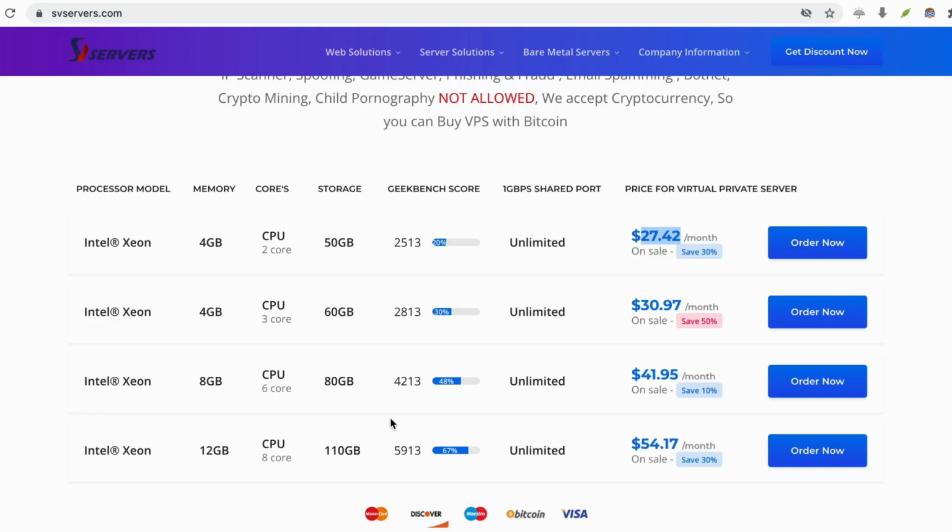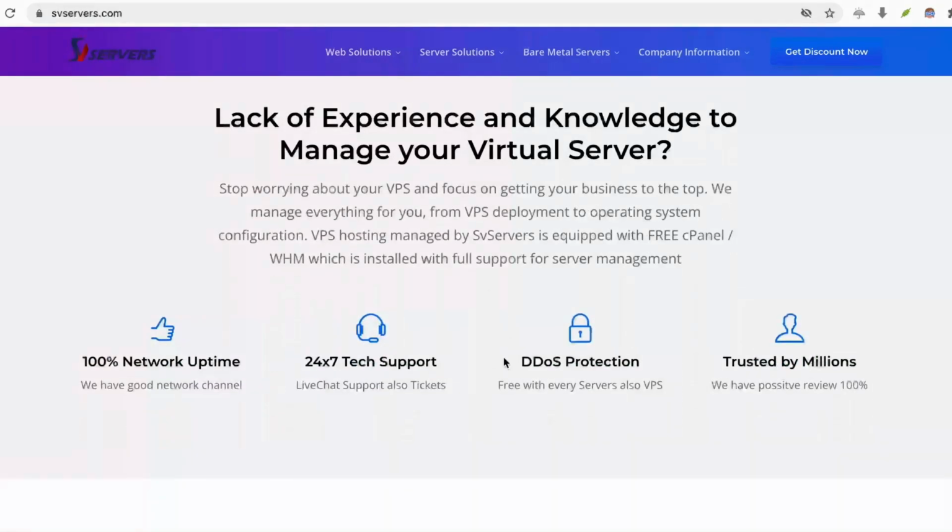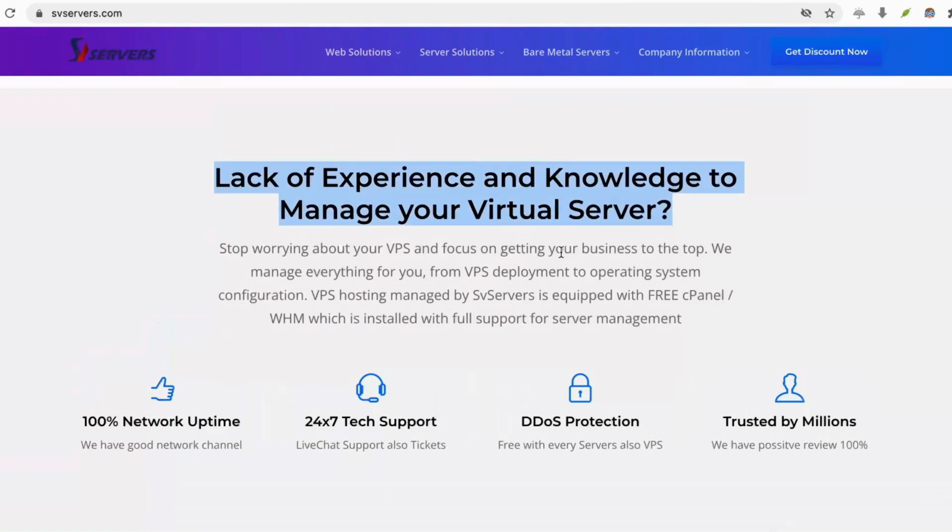Now if you opt for a higher tier plan, you'll get even more security features. These include the Spam Experts add-on to help protect against spam and phishing attacks, domain privacy protection to keep your personal information from the public view, and server backups to ensure that you can recover your data in case of an emergency.